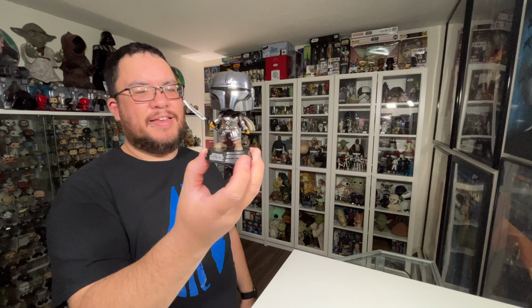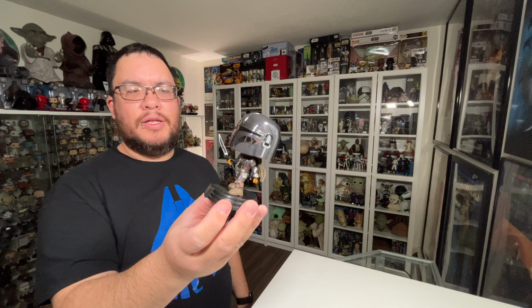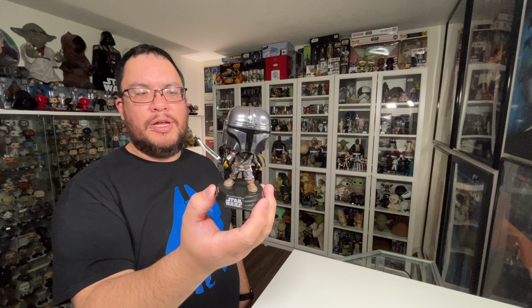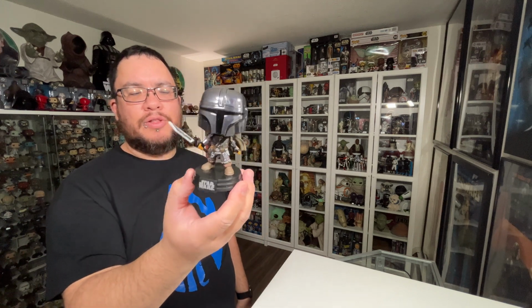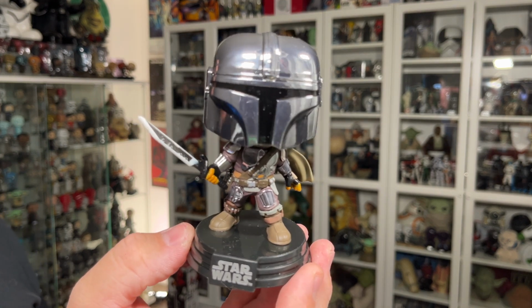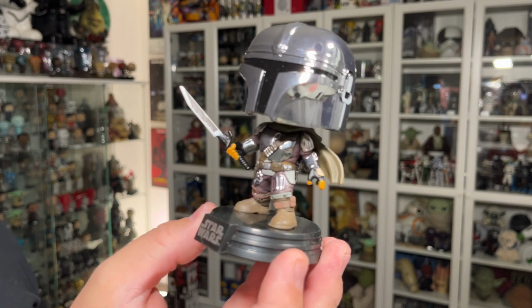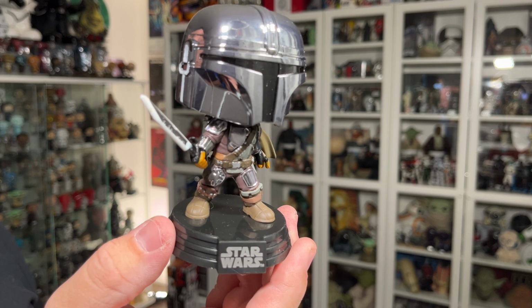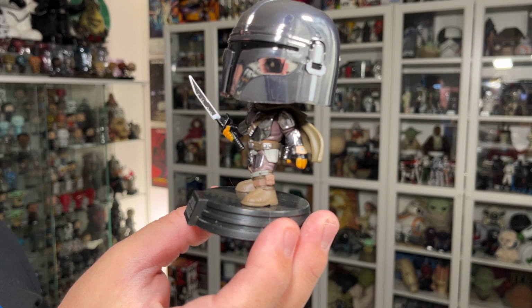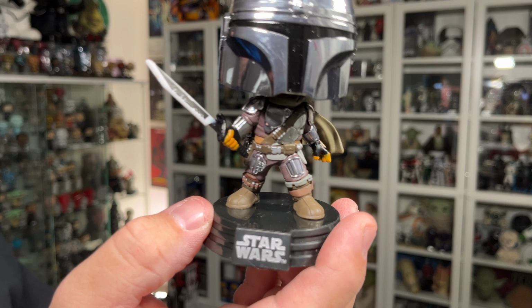Before this guy, I hadn't had a chrome Funko Pop in my collection, but now I can't imagine having anything other than a chrome Funko Pop for the Mandalorian. And again, it comes down to details and stance for this one as well. First off, the way they did the chrome, they made all the armor on him chrome, but everything else is just matte paint. To be able to do that on a Funko Pop and a figure of this scale, where there's little bits of armor that need painted chrome or coated in chrome, it just looks fantastic.